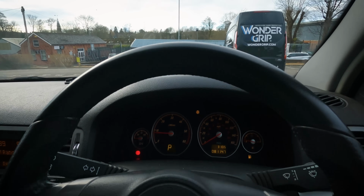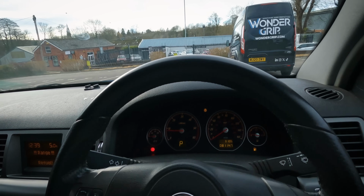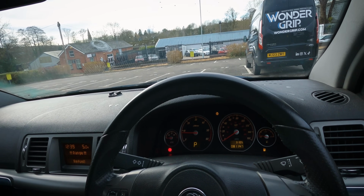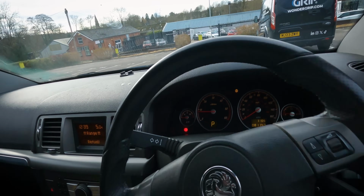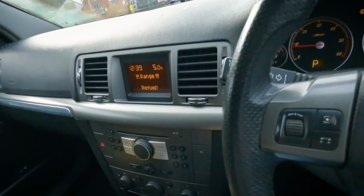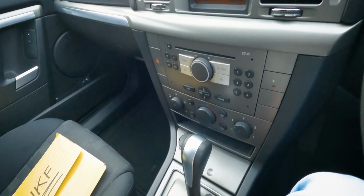It's been a while since I've been in this era of Vauxhall. I passed my test in a 2006 Vauxhall Astra. And it had the exact same sort of indicators and steering wheel as this. It was a BSM, British School of Motoring car.